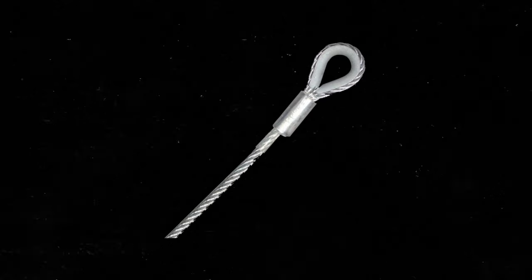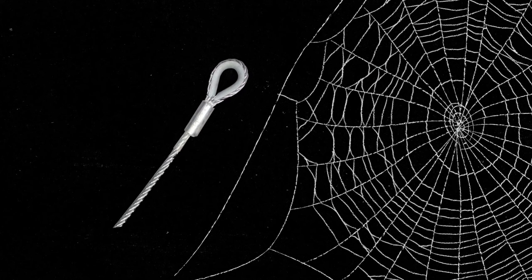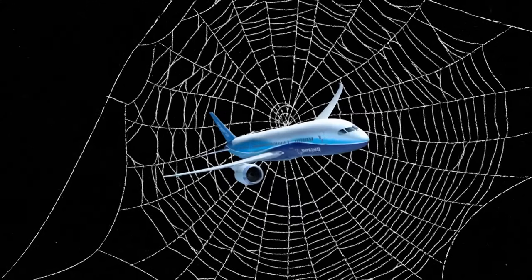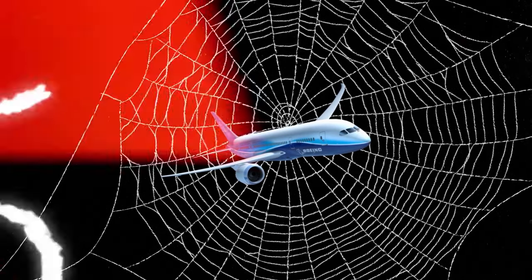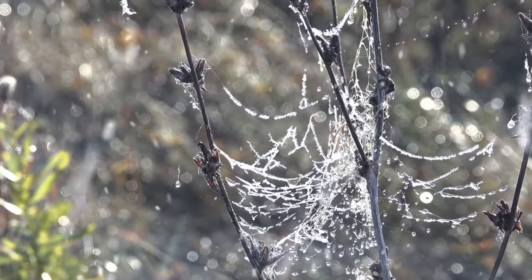But if you could find a piece with the same weight as spider silk, you'd see that it has similar strength when pulled or stretched. In fact, spider silk is 5 times stronger than steel of the same thickness. Spider silk is also super stretchy, able to stretch up to 4 times its original length without breaking. Plus, it remains strong even in freezing temperatures below minus 40 degrees F.